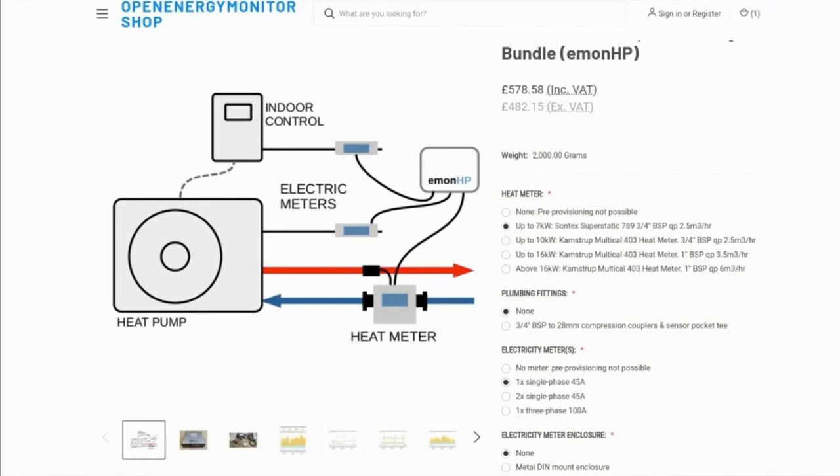This is just an example of the heat pump monitoring bundle that we offer at the moment through Open Energy Monitor, and we've selected a few different heat meters there for different sizes of heat pumps. And this bundle is a pre-provisioned bundle. It's all set up and configured. It's basically plug and play, apart from the fact that you need a plumber to be able to put it on.